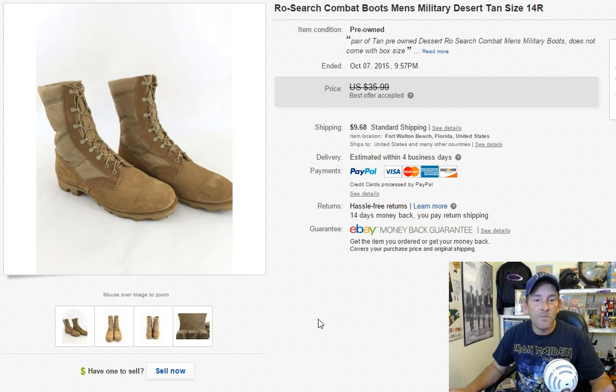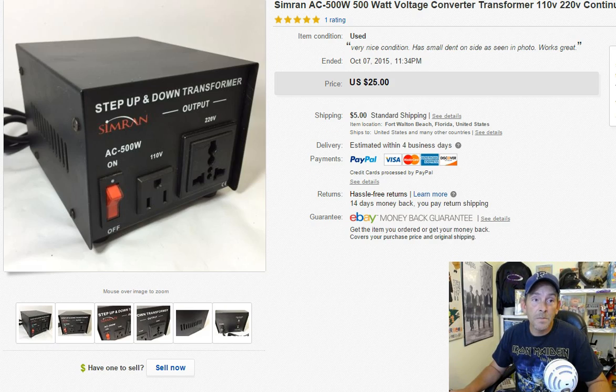So, very good item. A lot of hunters like using old military boots. And a lot of vets like to continue to wear the military boots. Plus, active members want to get a better deal on some of the better stuff.